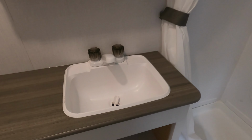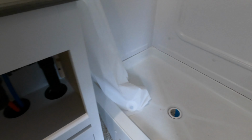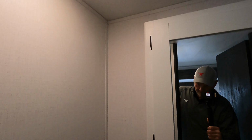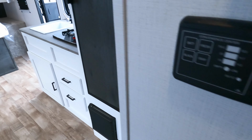Here's the bathroom. Nice little sink. Plenty of counter space. Plenty of space underneath the counter. Shower. Bathroom fan. And of course, the star of the show, the toilet.